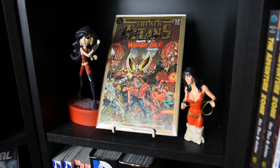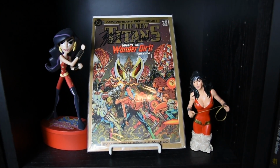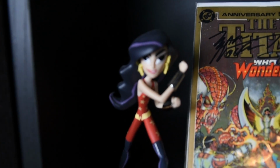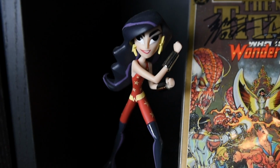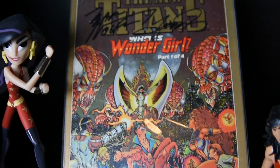Then I have my Donna Troy shelf. There's not much for her out there, but I was able to get a couple of different figures. One bust, I don't know when this came out, probably over 10 years ago, as well as the Super Best Friends Forever Donna Troy from the cartoon.